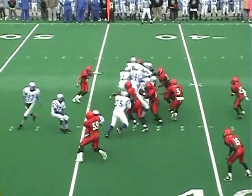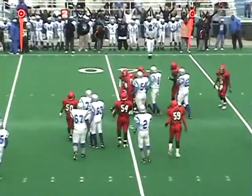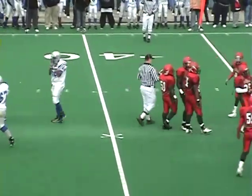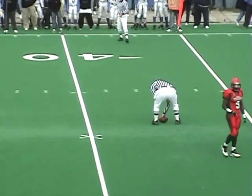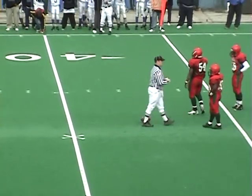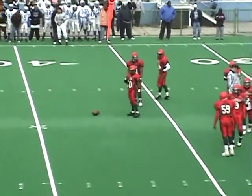Quarterback on the center. The handoff to number 1. Has a lead block. Oh, and is driven back hard. After a pickup of... appears to be after a pickup of about 4 more yards. Which brings up third down. And a long 2 to go.